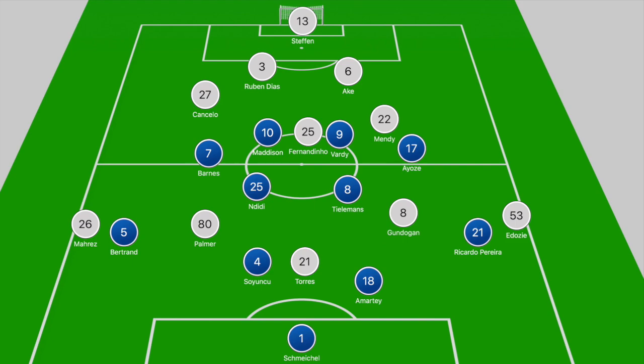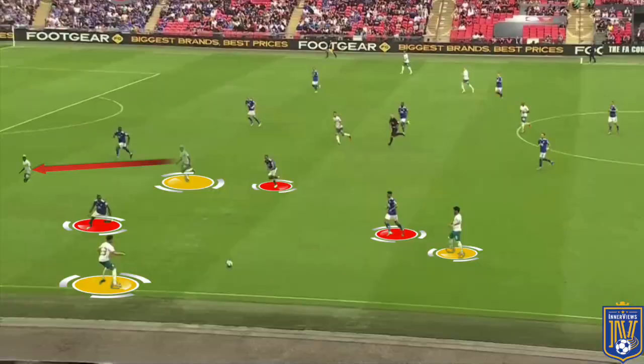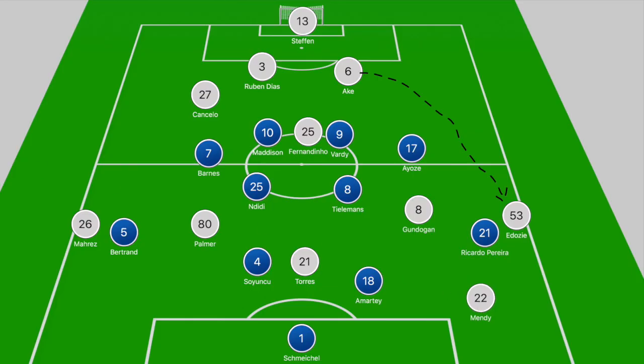What you'd also see down that left-hand side is when the ball was shifted out to Edozie near the left touchline. What would happen then is that Benjamin Mendy would make a run from those central positions, and it would be an underlapping run beyond Tielemans and Perez, and he would attempt to receive the ball behind Ricardo Pereira, but Amarty often did a very good job of tracking that movement.